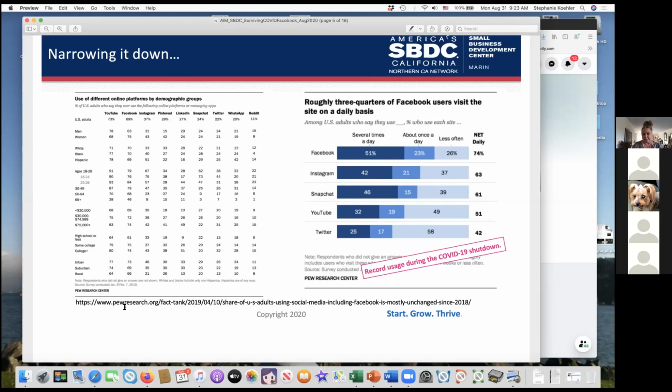And I do put this link down here. This is where I get my information. Pew Research is a wonderful resource if you're a data geek like I am. They have lots of detailed information. I'm not saying you have to go there. I just wanted you to know, if you would like to get a little deeper into some of this data, that is where it came from.